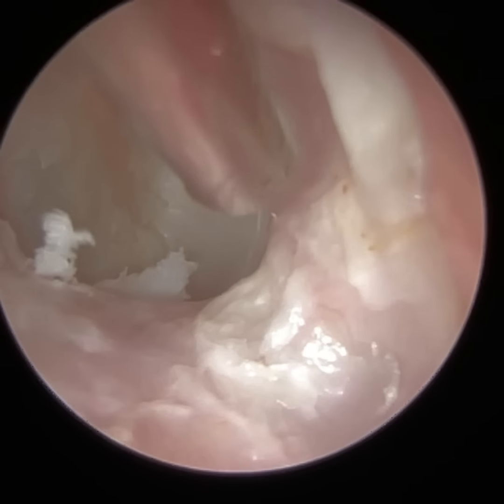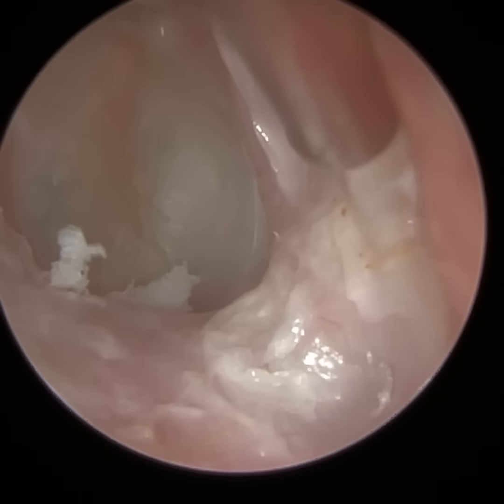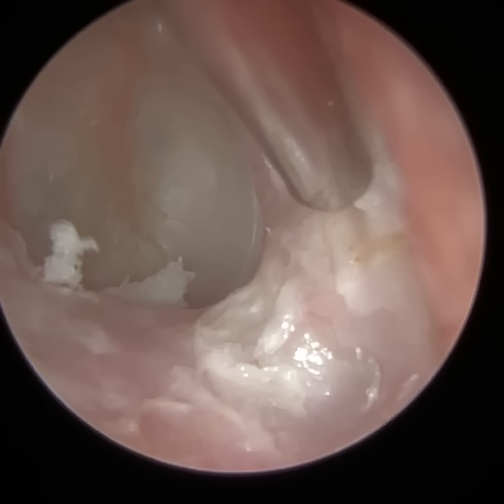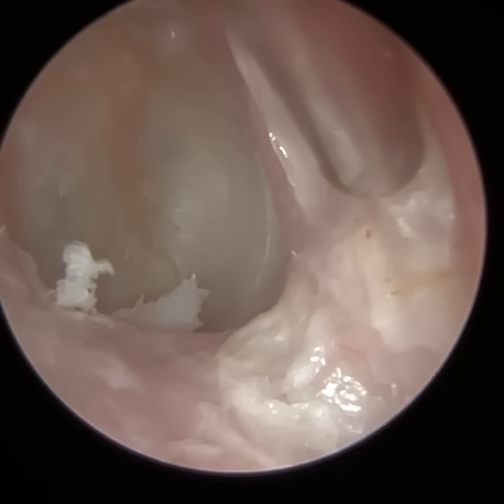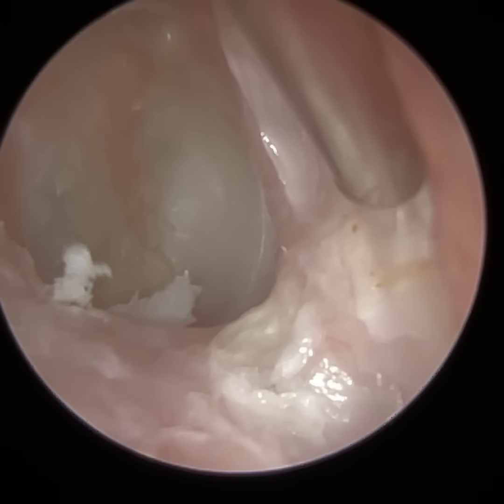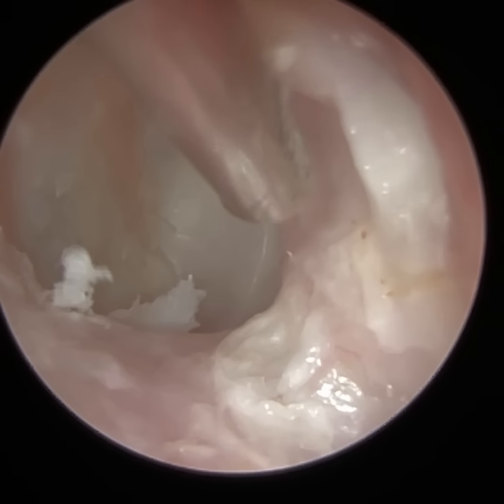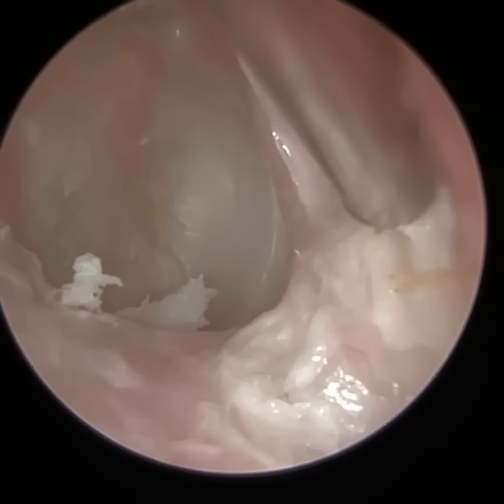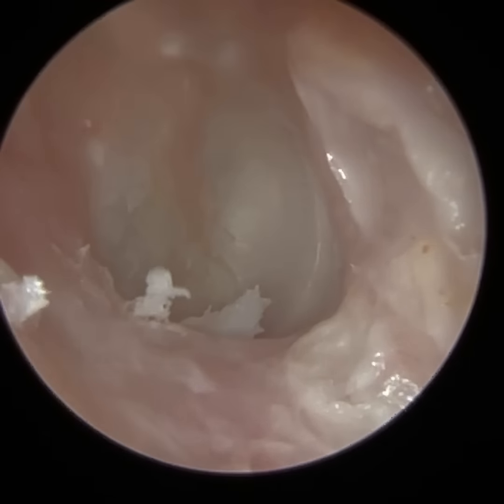And there's 4 grades of keratosis obturans. I'll explain that in a moment. What I'm doing here, I'm just trying to see if I can peel this layer of dead skin that's going to eventually form another plug of keratosis obturans. But the skin just wasn't ready to be peeled.